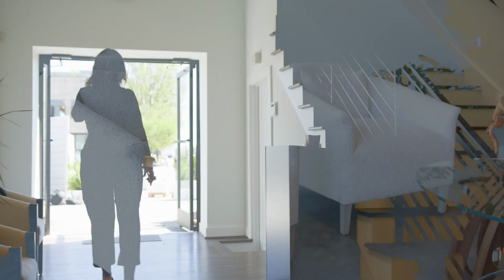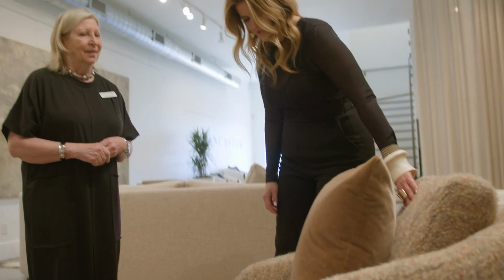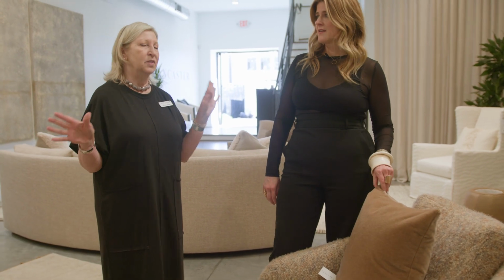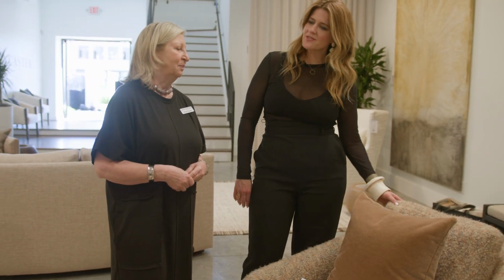How are you? What I love about Lancaster is obviously the silhouettes are super beautiful and the product is so well made here in North Carolina. 7 miles from downtown High Point. Yeah. 7 miles. But it's timeless, but the fabrics are so luxurious.